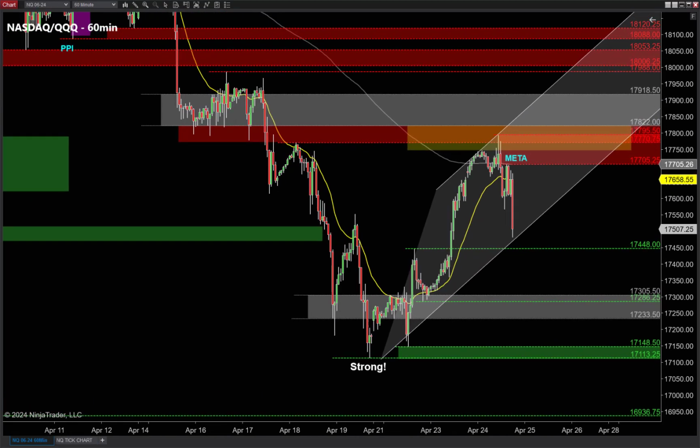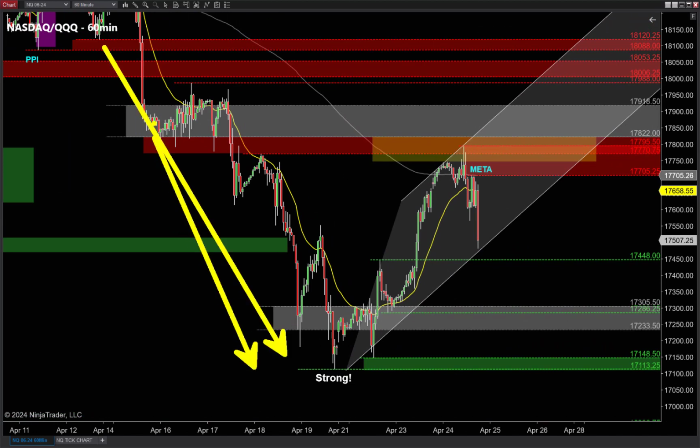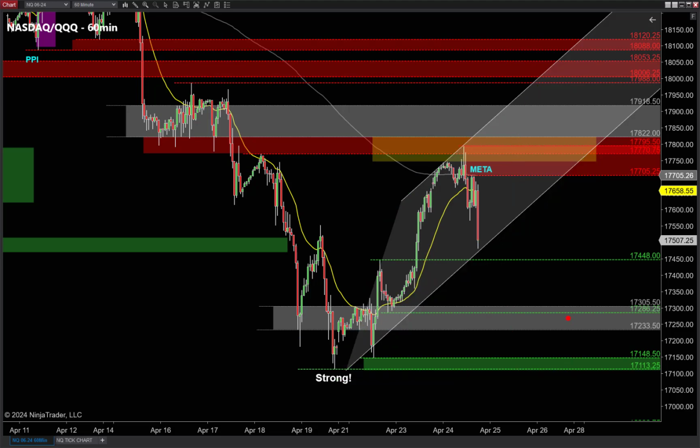Over on the Nasdaq 60-minute time frame, we've been bearish for weeks and weeks and weeks. We mentioned last night the buyers were successful at taking control of momentum, but as we talked about last night, we weren't quite sure if they could hold this. And we know right now the buyers are in a perfect spot. They have to hold this, right?